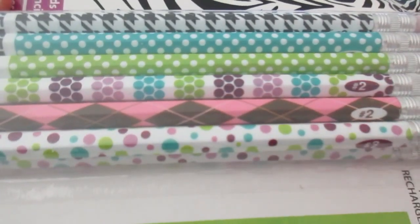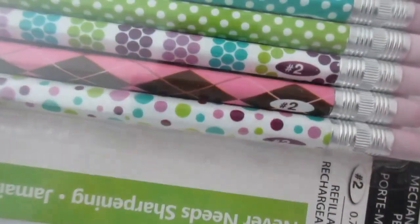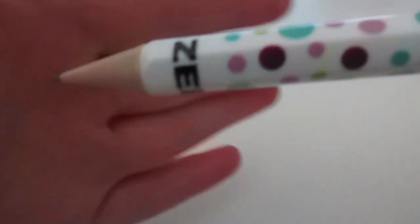And my last one are these pencils from Staples. I really love these Zebra pencils. I really like them a lot, so it's really nice. So this is what they look like. It's a mechanical pencil, 0.7 lead. So that's what it is. If it will focus. But yeah, I really, really like this pencil. I think it writes really nice and is just a really good mechanical pencil overall. So that's it for my washi tape.